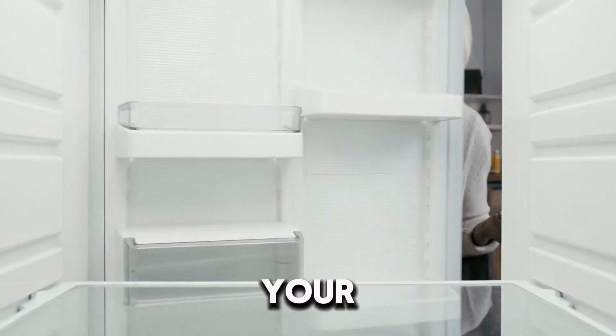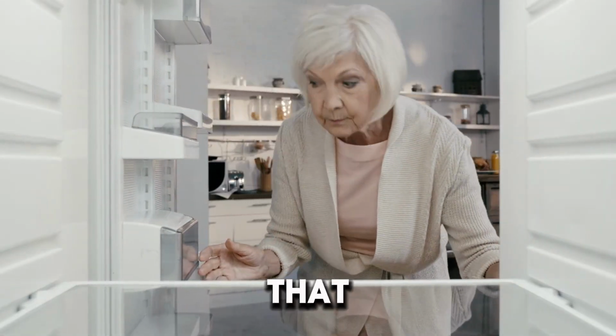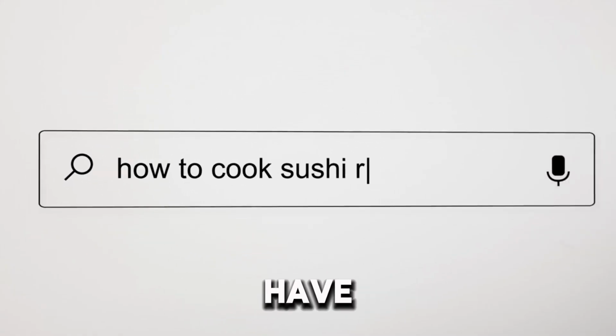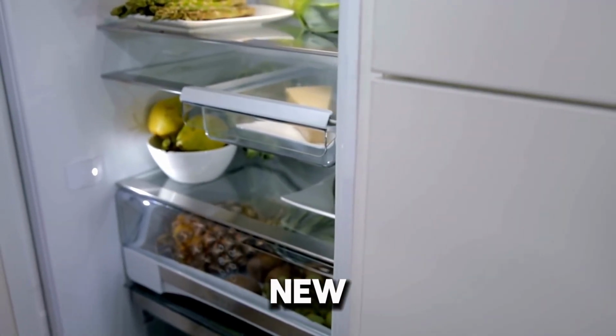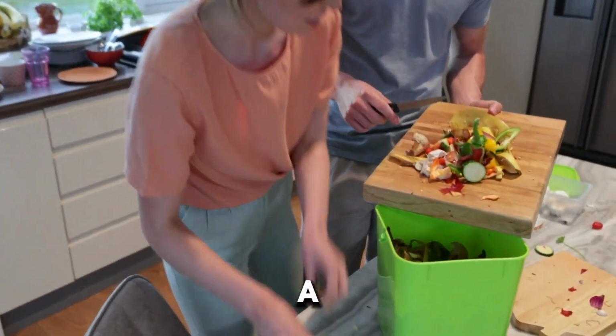Have you ever looked in your fridge and thought, "I have no idea what to make with this"? AI can help with that. Apps like Supercook allow you to input the ingredients you already have, and they'll generate a list of recipes you can make without needing to buy anything new. This is especially helpful when you're trying to reduce food waste or just need a quick meal.